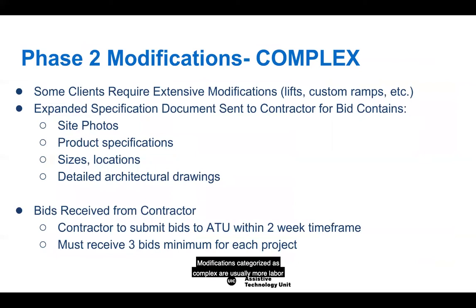Modifications categorized as complex are usually more labor intensive and therefore more expensive. We create an expanded specification scope document, which usually includes site photos, equipment sizes and locations, and detailed architectural drawings. This scope document is sent to multiple contractors for bid. Participating contractors must submit a bid proposal to us within 2 weeks of them receiving our scope document. The ATU, as part of the University of Illinois system, must receive at least 3 bids in order to fulfill state bidding contract requirements for all work done by an outside vendor.